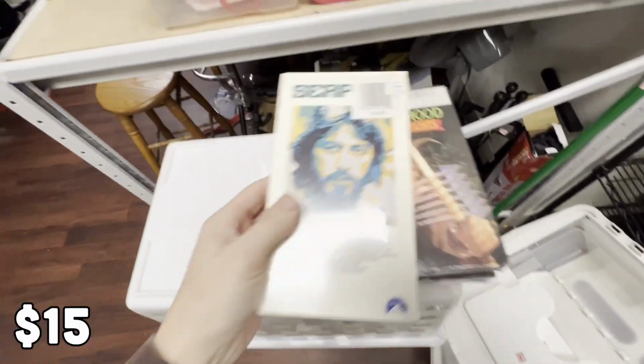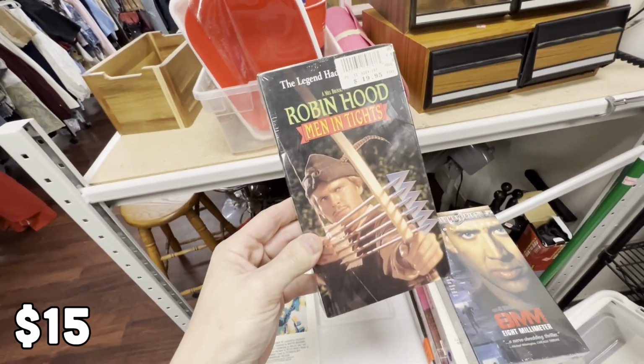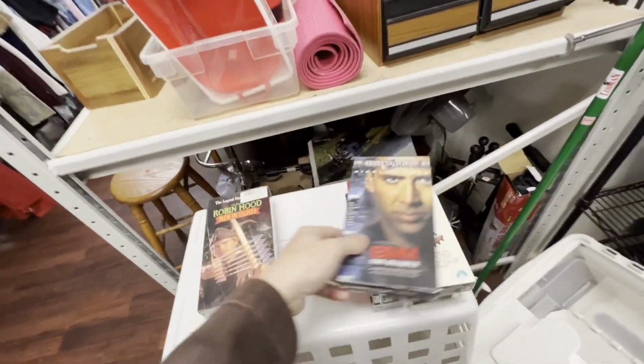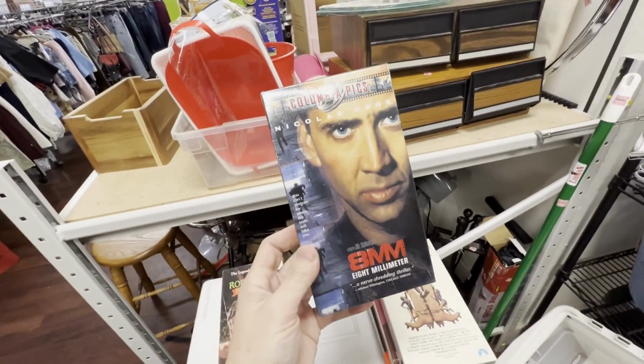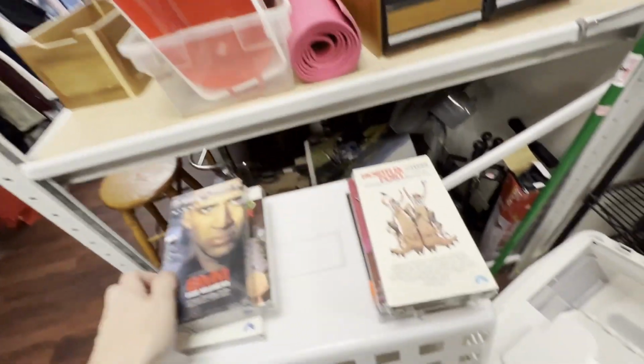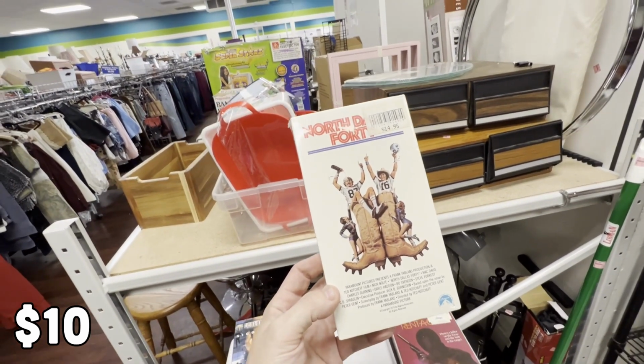So I found this copy of Serpico with Al Pacino, as well as a sealed copy of Robin Hood: Men in Tights. I'm definitely gonna grab this because this movie's awesome. 8mm with Nicolas Cage. This was another movie as a kid that I really enjoyed. Definitely not a kid's movie, but I loved it. Never seen this before, North Dallas 40. It's with Nick Nolte and Mac Davis.